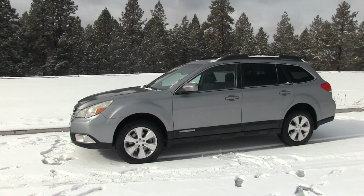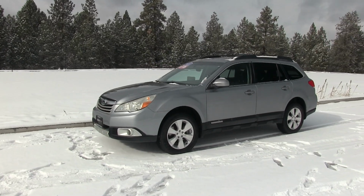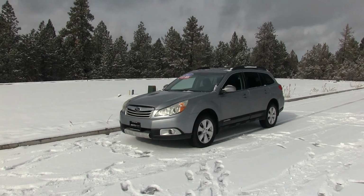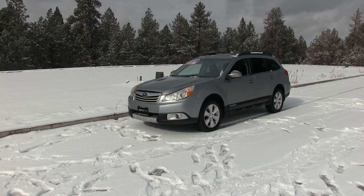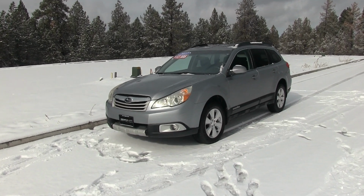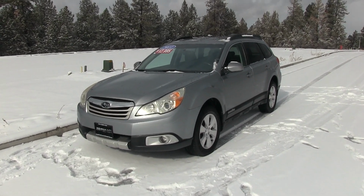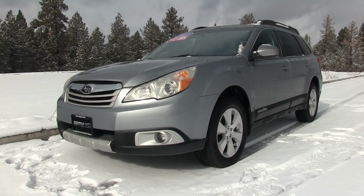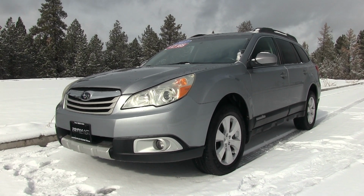And part of it is kind of the package that you get with the Subaru. Not only is it really good in snow and ice, but Subarus have a great reputation for reliability and durability, and they have some of the best resale values of any brand on the market. So it makes a really smart consumer choice in terms of a vehicle that's safe, reliable, and a good investment.